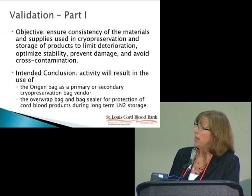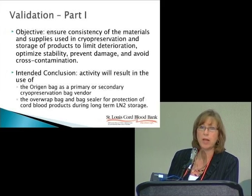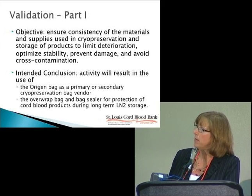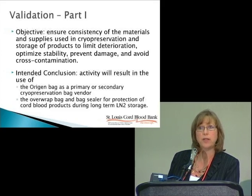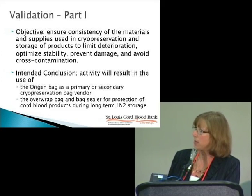So part one of our validation, we just wanted to ensure the consistency of the materials and the supplies we used and make sure that they limited deterioration and optimized stability, prevented damage, avoided cross-contamination. And the conclusion of this activity would result in either having the Origin bag be our primary or secondary cryopreservation bag, and that the overwrap was effective in keeping cross-contamination at a minimum, or eliminating it completely.